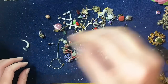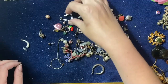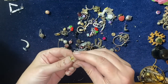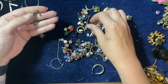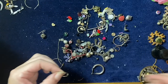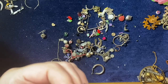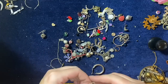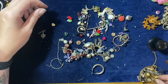Right, pair. Across. Pair. Nope. Remember, we are still looking out for nice backs. Are you a bit of gold? That might be a little bit of gold there. Let's have a look. Can't see any marks, so I'll put it on the test pile. There's the other UFO looking possibly gold earring.